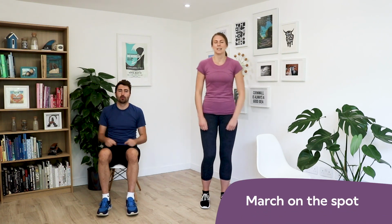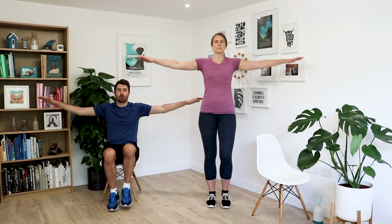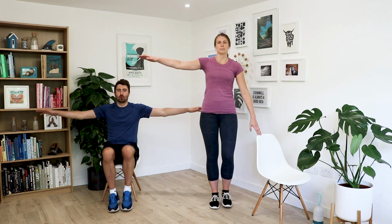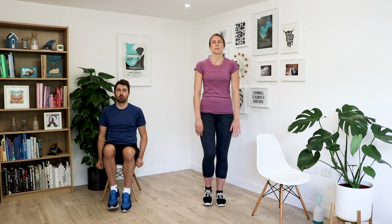Onto a march now, and this time raise the arms out to the side and then up in front. Please hold on if you need to, or continue as you are. Here is a slower pace version, which you can work at if you're finding this difficult. Or here is a quicker pace you can try to work at and stick to if you want challenging.